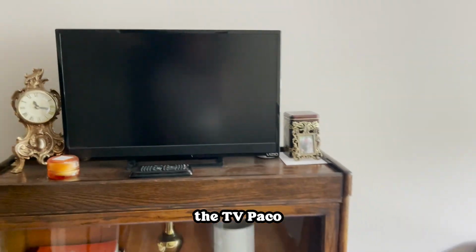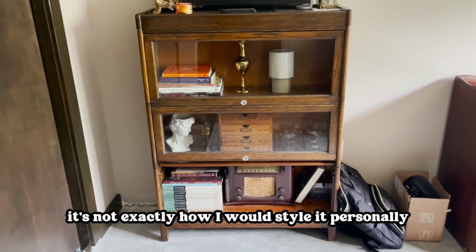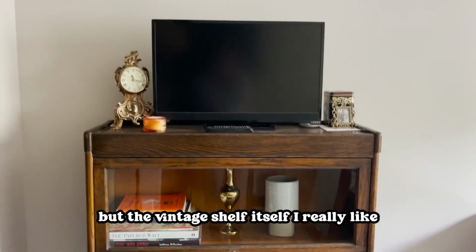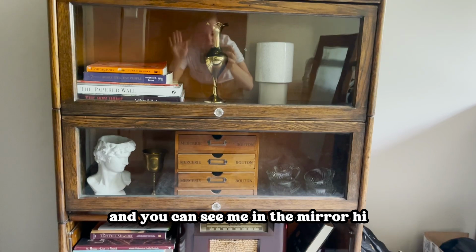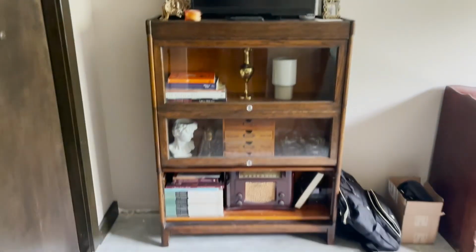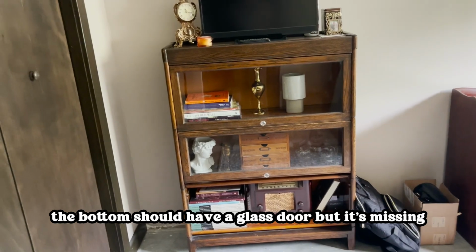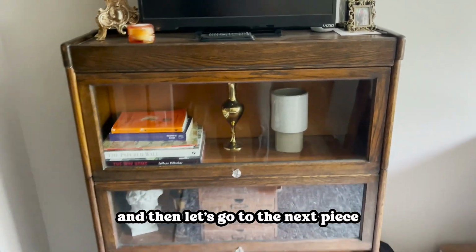the TV. So yeah, it's not exactly how I would style it personally. It's just kind of holding my random stuff that I have. But the vintage shelf itself I really like, and you can see me in the glass. Hi. Yeah, so that's one of my favorite pieces. It's missing, as you can see, there's glass doors on each one. The bottom should have a glass door, but it's missing. And then let's go to the next piece.